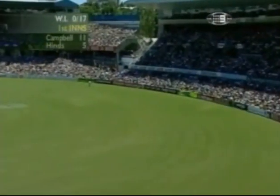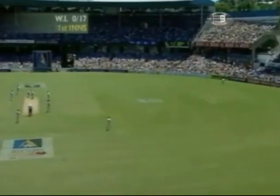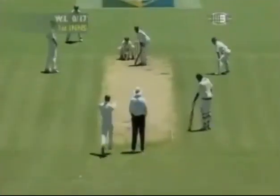Backward square there on screen. He's the only man out. Regulation mid on and short leg. So they want Sherwin Campbell to swing across. And if Stuart McGill gets his length right, trouble.